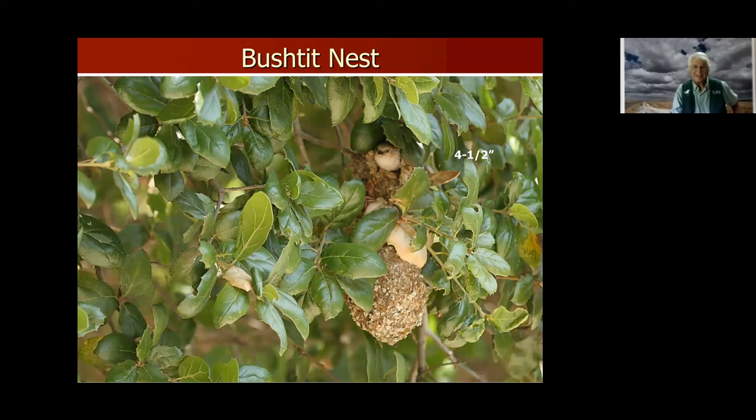This is the kind of nest they build. You know, I always remarked how amazed I was to see the nest of a Bullock's Oriole. Well, look at this nest from this tiny 4.5-inch bird that hangs all the way down here like a sack with a hole at the top. It's just amazing that they can build something like that. That's the bushtit nest. So if you've got a habitat that has bushtits in it and you have a suet feeder in your yard, you can attract bushtits.